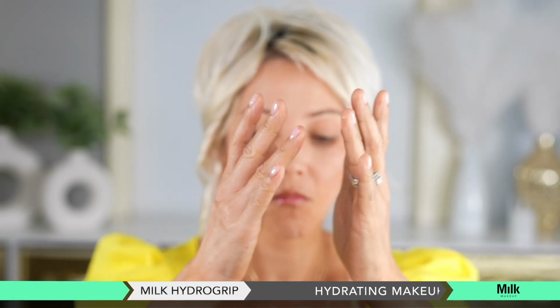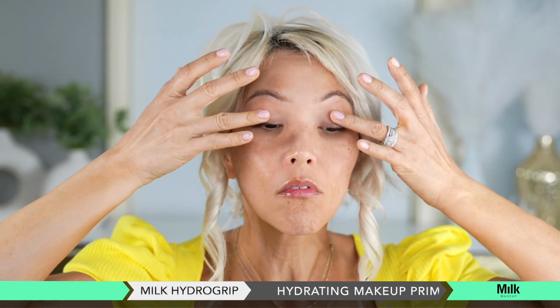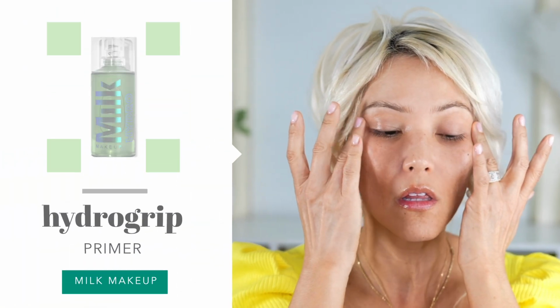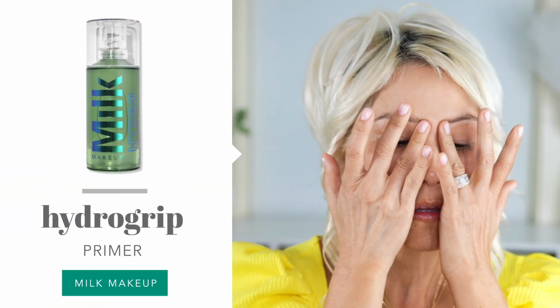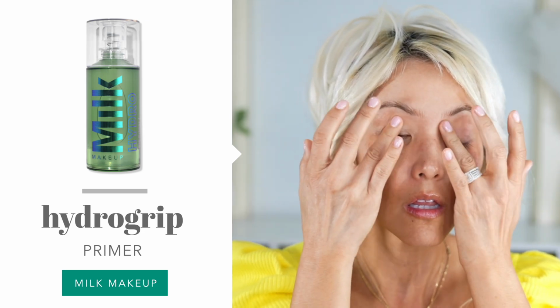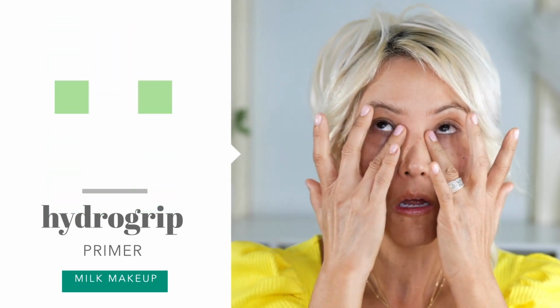Now, Milk does have an eyeshadow grip primer. I didn't think it was that amazing and I threw it out. Maybe I'll change my mind later on. Maybe I'll pick it up again and see if it would be better around the eye. I don't know, but I do feel like the Hydro Grip grips even more than the eyeshadow one of Milk. But just a small amount, and I just kind of pat that in. Give it a little bit of time before you go in with your next product, but it's amazing.